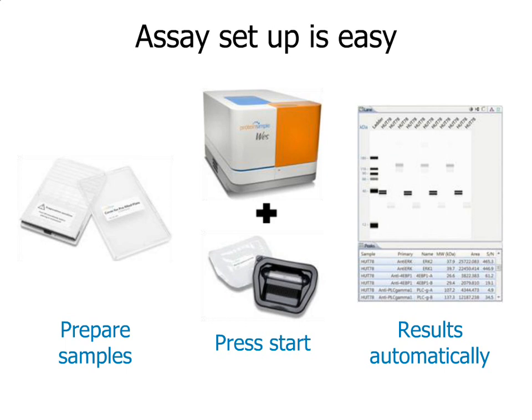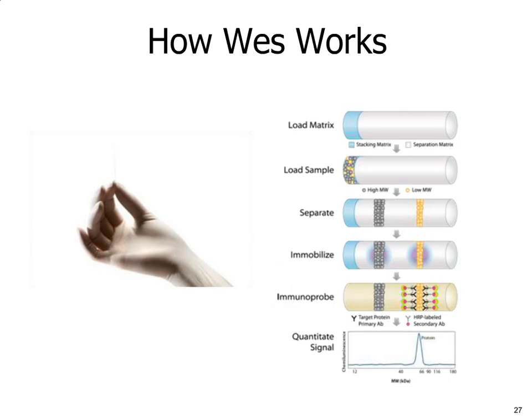Like I said, Simple Western assay is essentially an immunoassay done in a 5-centimeter capillary. So what happens is the instrument will load separation matrix, stacking matrix, and your sample into a capillary. It then will apply an electric voltage so that your proteins will electrophoretically separate based on their molecular weight. And then we will capture the protein to the capillary wall.